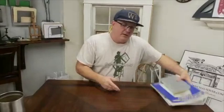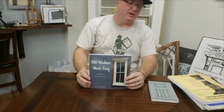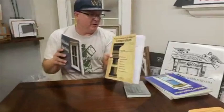The other one is the Compendium by John Leek. It's really, really, really good. The other one, again, I'll just repeat, is Old Windows Made Easy by Scott Seidler. Highly recommend. If I was going to get a book first, to get started working on your windows, I'd probably get this one. It's just because it's so simple and so boiled down. The processes are so there. So I would get this one first. But I would not get this one. And I would not look up this article by John Leek either. I'd look all those up later.